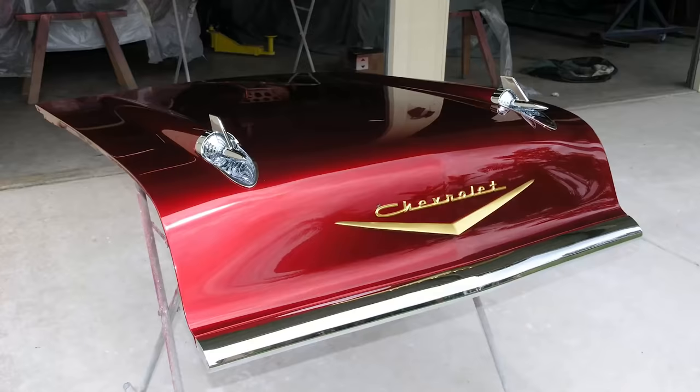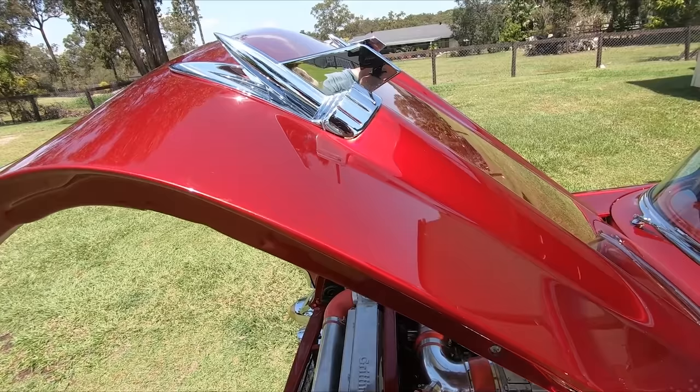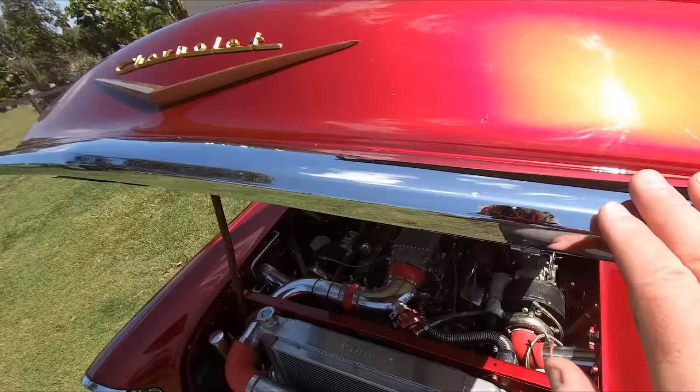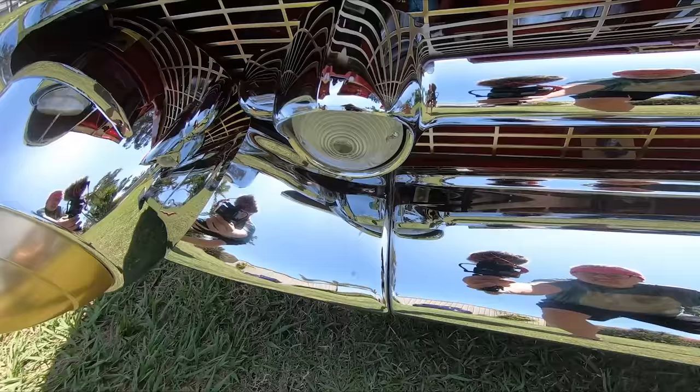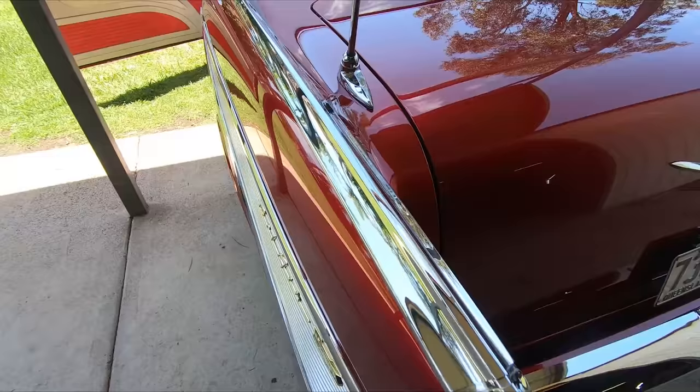After wet sanding, I could begin to install all the chrome, aluminium, and stainless bling. Any of the pot metal pieces, these chrome-plated pot metal pieces, are all aftermarket because they pit like crazy on the originals. That grill bar is an aftermarket copy of the original. All of the stainless steel trim is original '57 stuff.